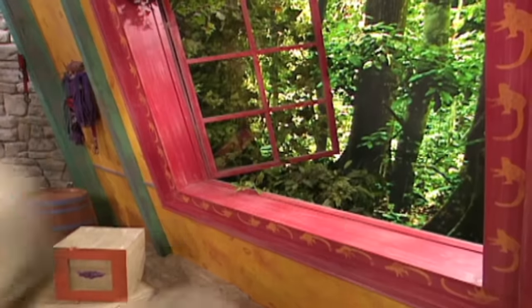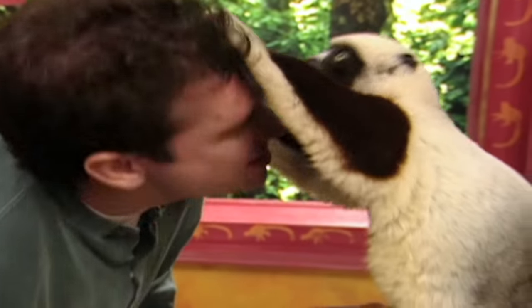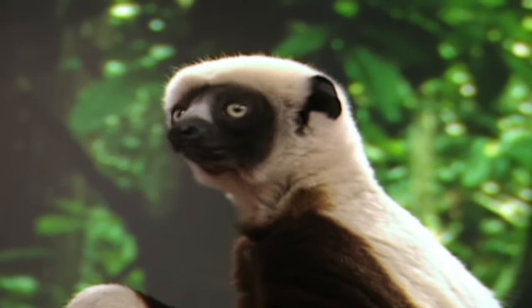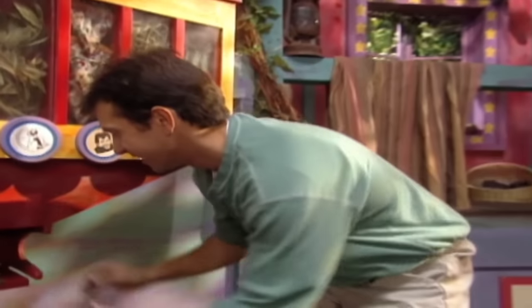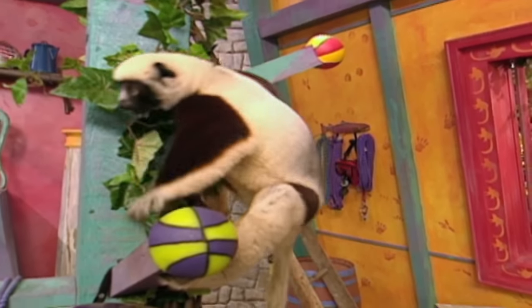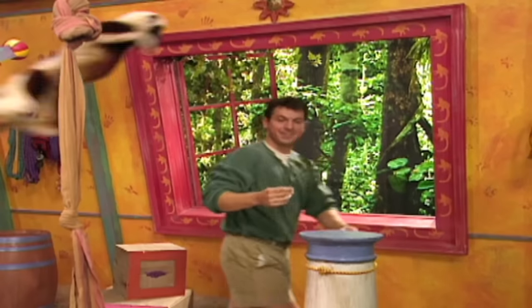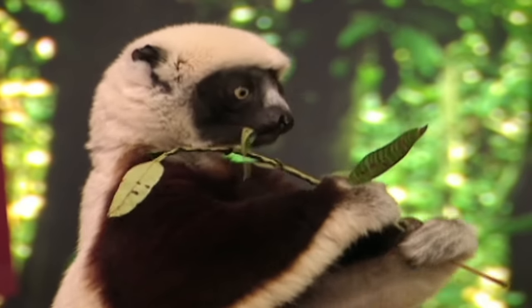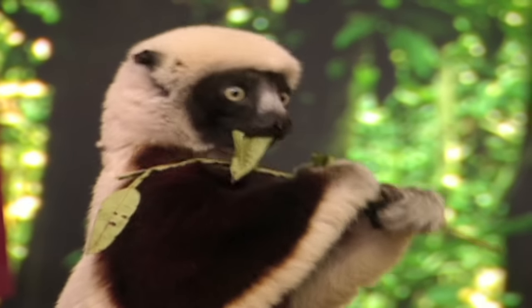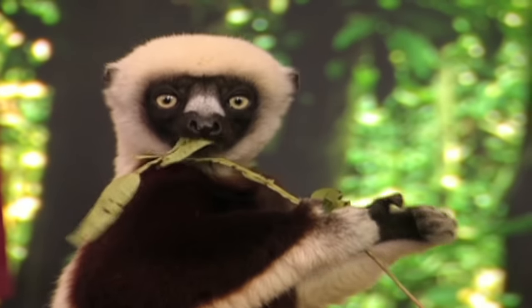Zoboo, you made it. Hey, Zoboo. Did you check out her landing? You know Zoboo. He won't start yakking till he's done some snacking. Look what I have for you. Zoboo, sumac leaves. All right. Leaves. That's what lemurs like Zoboo eat most of the time.